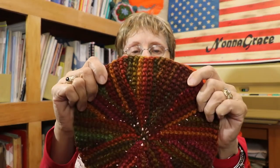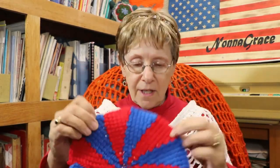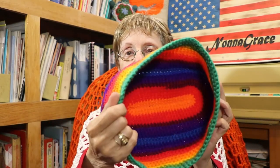I love doing the Tunisian, but I didn't do the Kitchener stitch to close it. I still can't figure that out. So I didn't do it, but this is the basket. This is the inside of that oval basket. I just emptied it. But it's beautiful. I love all these bright colors.